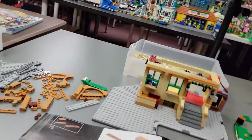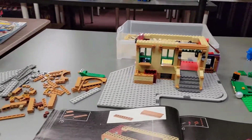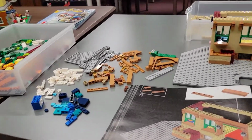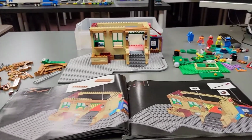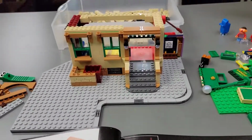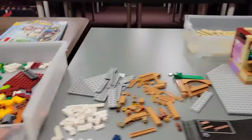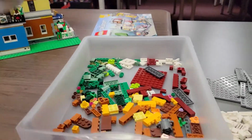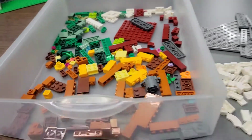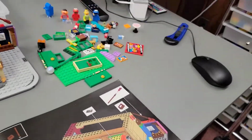Okay, but here's where I build. So I sit in this lovely chair. And here is Sesame Street. So being reconstructed, I actually had it built, took it apart, built the alt build for it. Didn't necessarily really love it. So I'm putting it back the way that it was. And then it's going to go over with all the other TV shows. And then here's the buckets of pieces here, more pieces here, pieces everywhere.